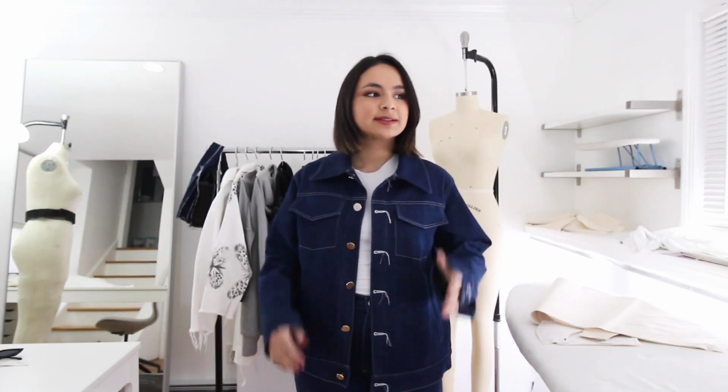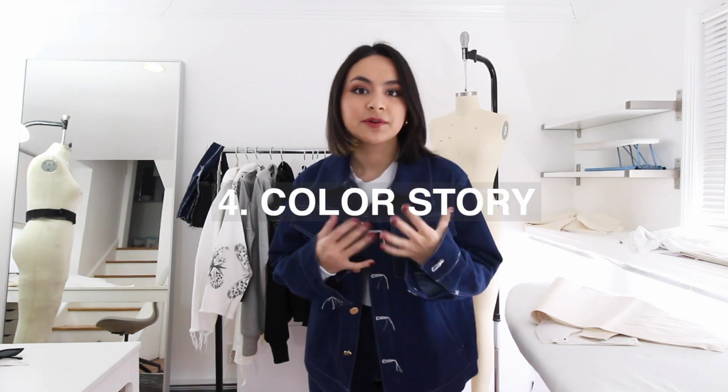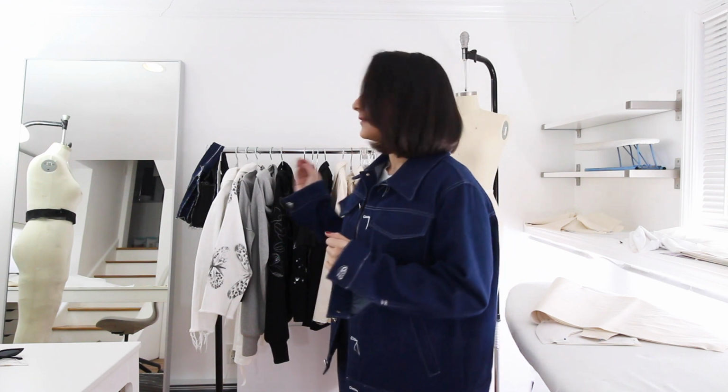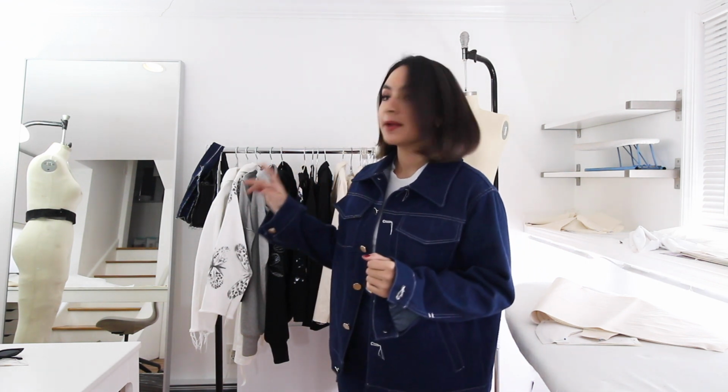Point number 4 is color story. Colors can evoke certain moods, and for me, I decided to go with a very strict color story of white, gray, black, and navy. I chose to do this because I wanted something very practical and everyday that she could wear and just transition the pieces. Every piece matches with each other.